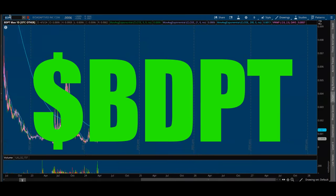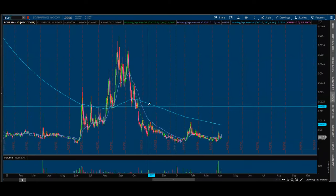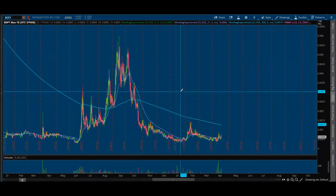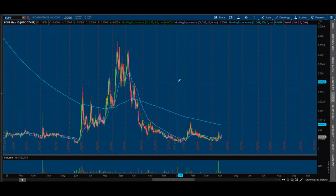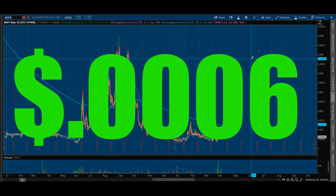So BDPT, Bioadaptives, I bought this stock because a member in our Discord called it out. He's been absolutely on fire in terms of OTC. So I'm deciding to ride the wave with him on this one. Again, small money, nothing that I can't afford to lose or if it goes to zero. I just want to have fun. I want to get involved with some new stuff. This is another play that I bought at 0.0006.